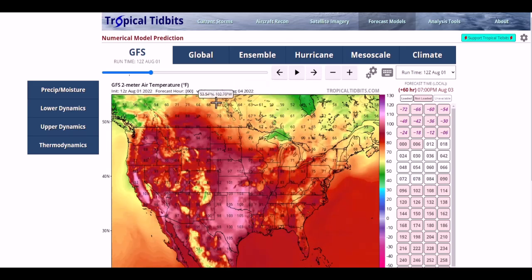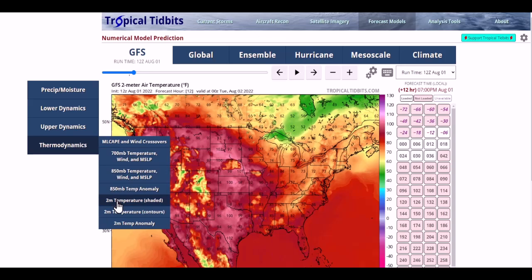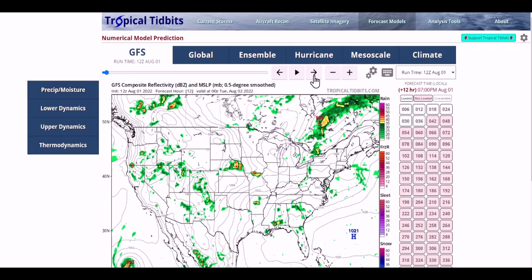And notice that during the day on Wednesday, there are also definitely going to be some very hot temperatures, though it does cool down a bit. But what comes after this system in terms of temperatures is, I guess, a bit more concerning. Let's go back to the radar.